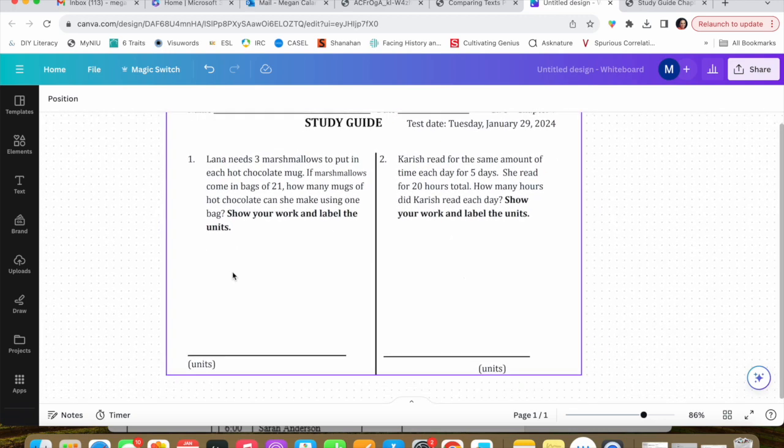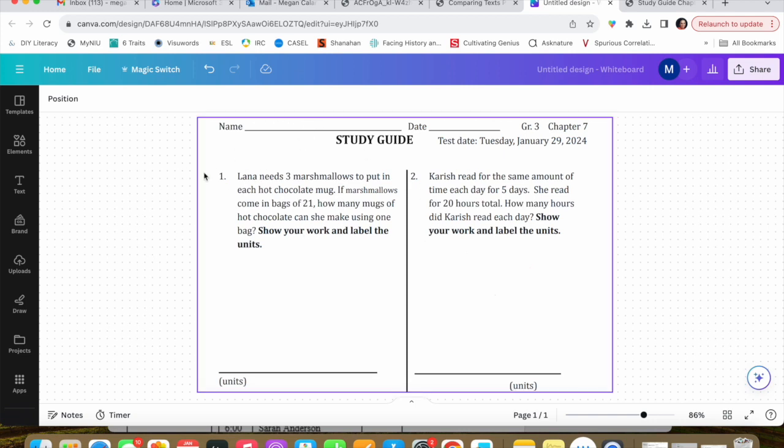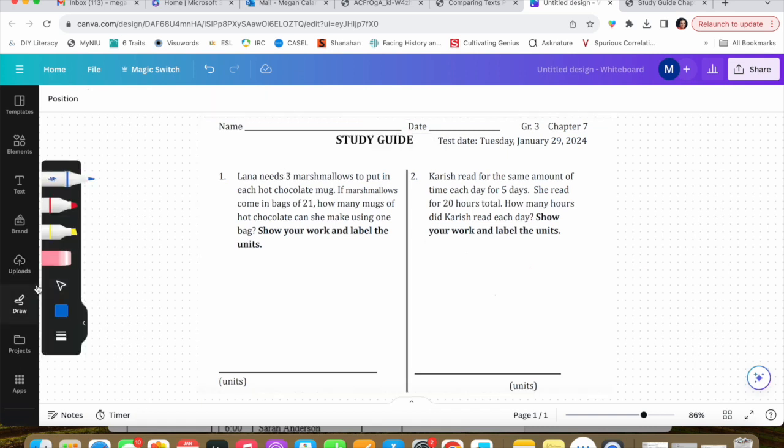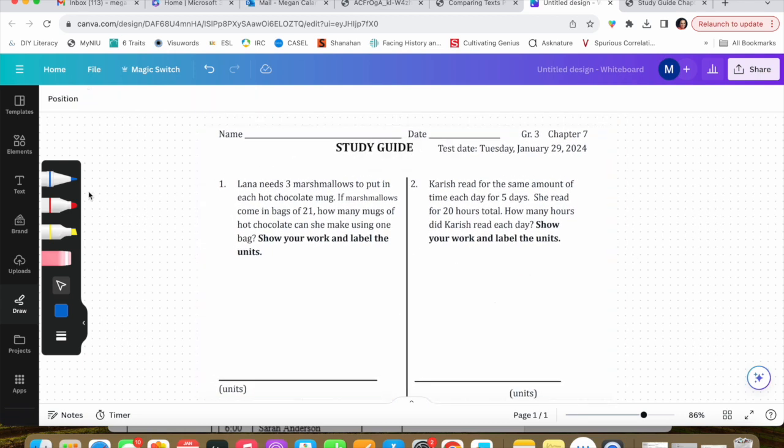So we are going to look at our values. This one is really straightforward. Again, these are the types of problems that we kind of started with when we first began our division journey. So I'm looking at 3, we're looking at 21, and really what I'm thinking about is that we're sharing 21 evenly across, really, if marshmallows come in packs of 21, 3 marshmallows to put in.